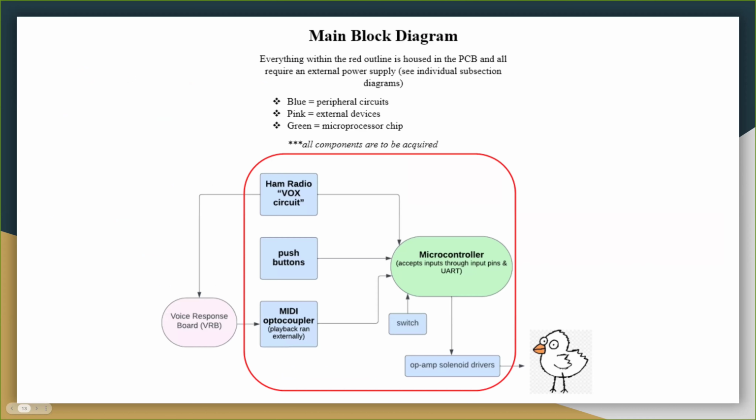All right, now that you've been introduced to C.A.P.E.R, it's time to get down to the specifics. Right here is a main block diagram showcasing all of the main peripheral circuits, some of which are included on our custom board and some of which are very close by. As you can see, the microcontroller is capable of decoding and understanding several different classes of inputs and streamlining the signal to one single channel of outputs. This channel of outputs will be sent to the op-amp solenoid drivers, a bank of relays that will convert the low current power from the microcontroller to suitable high current power to operate the solenoids.